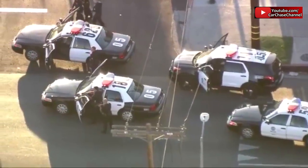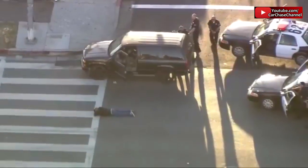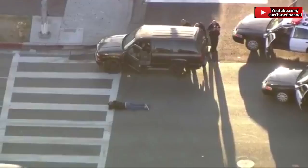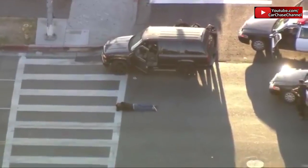But these guys right here, all these ones with the 05s on their trunk, they've been chasing this guy since the get-go. So you know they're done with it. They're exhausted. This guy on the ground, that's the suspect. The officers are checking that truck, making sure it is clear, meaning nobody else inside of it.